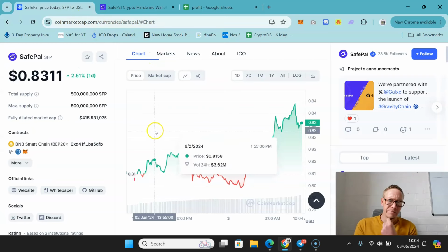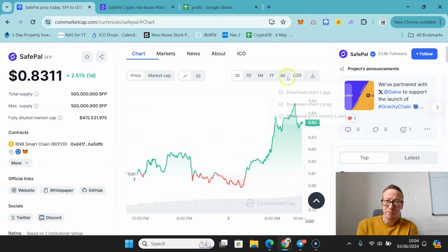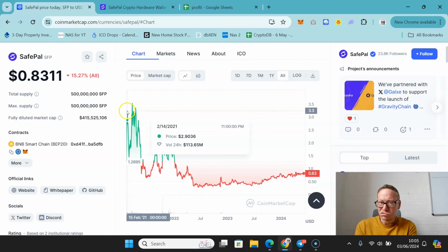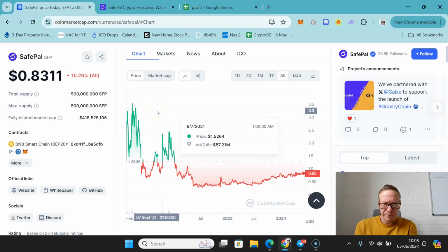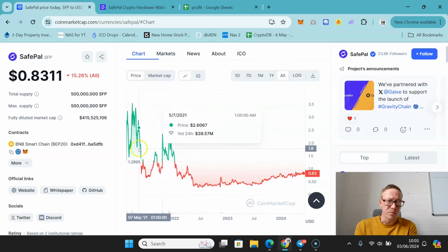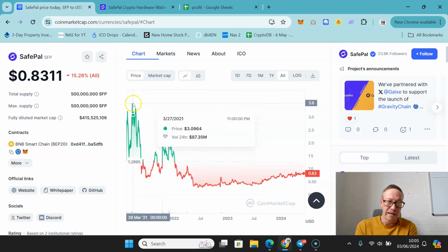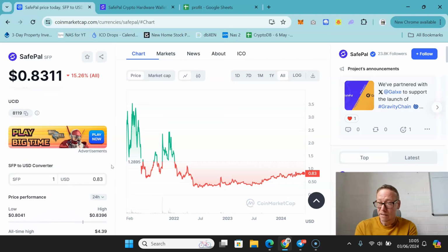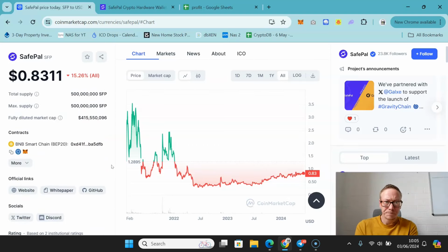So Safepal. Safepal has actually been around for a reasonable amount of time. Effectively, it had about three quarters of the previous bull cycle, and didn't do too badly in terms of price. Obviously, it launched, reached highs of about $3.60. In fact, all-time high, sorry, $4.39.